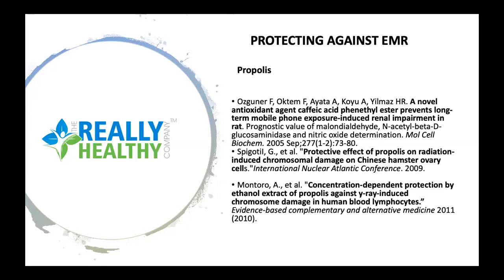Also chromosomal damage. We know chromosomal damage can lead to cancers, and there was a research paper that was done in 2009 which showed that the propolis had a really good protective effect against the chromosomal damage. They showed also that the radioprotective effect was more prominent at higher doses of the propolis. So that was a good research paper.